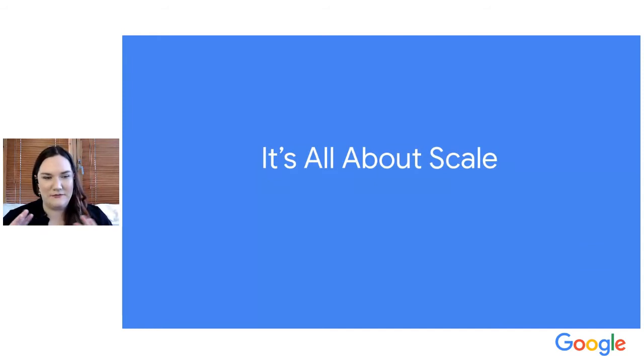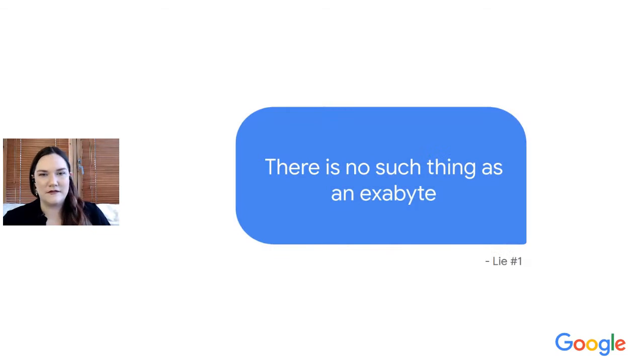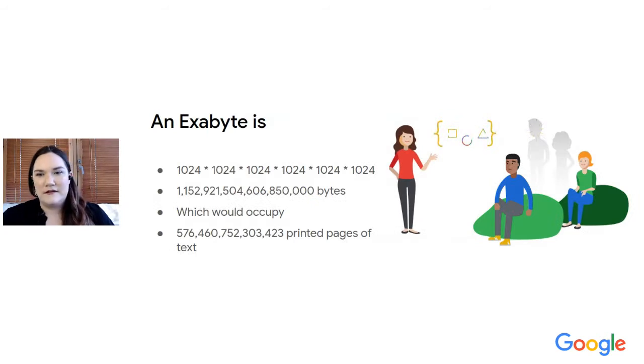So now let's try to wrap our heads around the actual scale at which Google operates. One of the lies about the scale is there's no such thing as an exabyte. An exabyte, for those of you who don't know, is a unit of information equal to 1 quintillion bytes, or 10 to the 18th, which is kind of hard to fit in your head. But let's try to imagine it. I'm going to walk you through what this might look like. Let's assume that we have a printed page that has about 2,000 characters on it. An exabyte of text would occupy more than 500 trillion pages.